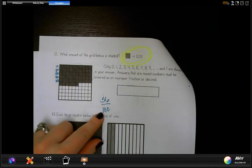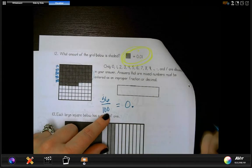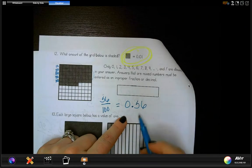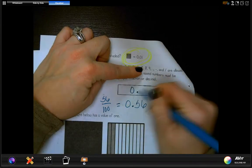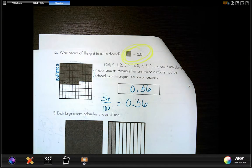So we know the answer is 56 hundredths. Now we're just going to write it as a decimal. So that should be easy, right? 0.56, and that is your answer that you're going to type into the box. So 0.56. Type that in your box and you are good to go.